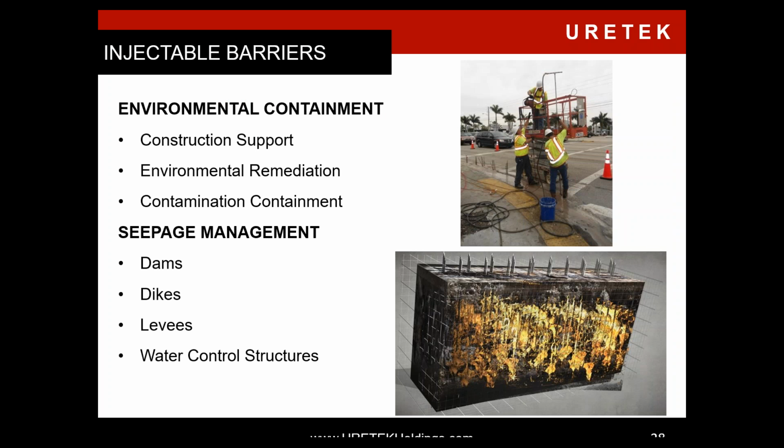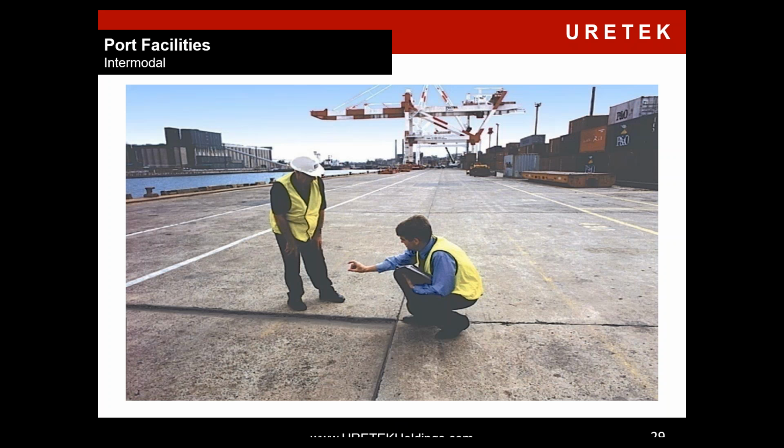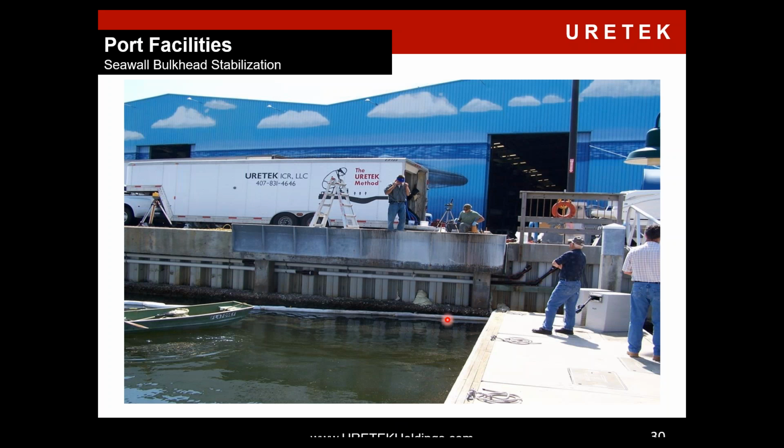We're able to provide injectable barriers or grout curtains for groundwater cutoff and contamination containment. We recently conducted a webinar on this application that is available if you're interested in watching it. Port facilities, we can be used on the tarmac and intermodal side, and then also on the seawall side as well. You can see the material outcropping from where it was sealing and filling voids behind that seawall, sheet piled wall. We can do this since the material is hydro insensitive and environmentally inert.